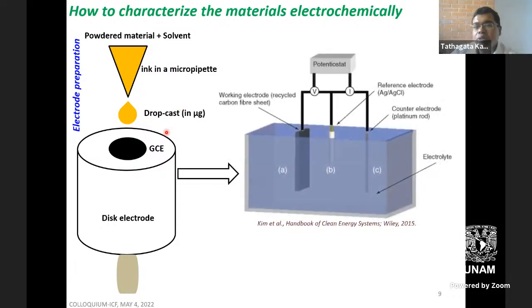In the next part, what do we do with this electrode? We connect it to a potentiostat and put two other electrodes.